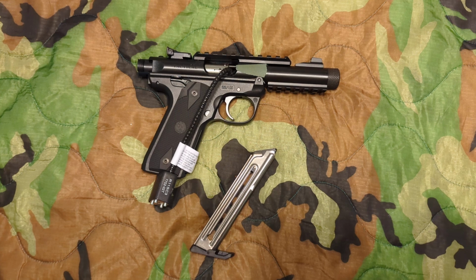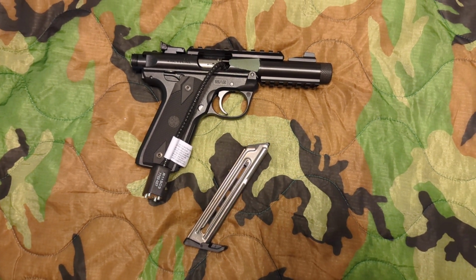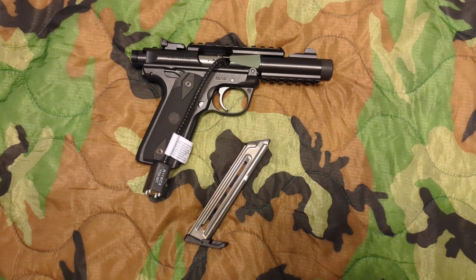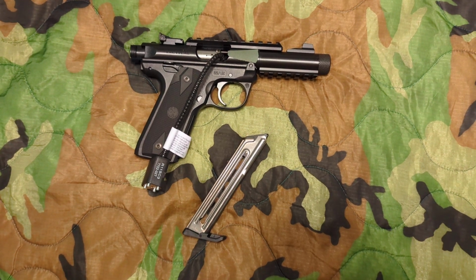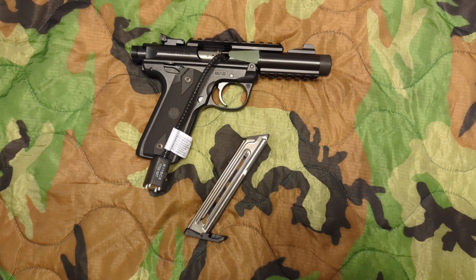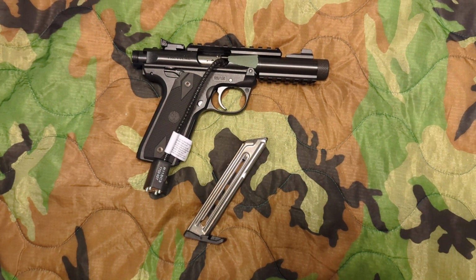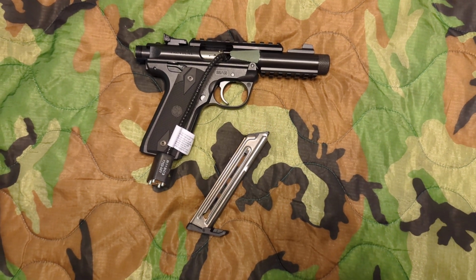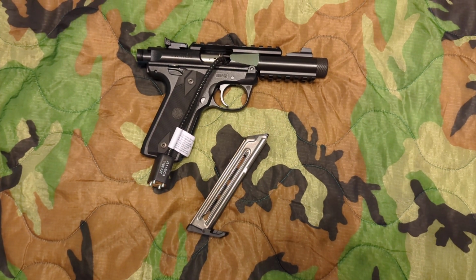So for a long time, 22 pistols that were automatic like this one, that is, in a pistol, automatic means that every time you pull the trigger, it fires one shot. In a rifle, usually automatic means that it can fire a continuous stream of bullets when you pull the trigger, whereas with a rifle, usually semi-automatic means that with each shot you fire one bullet.